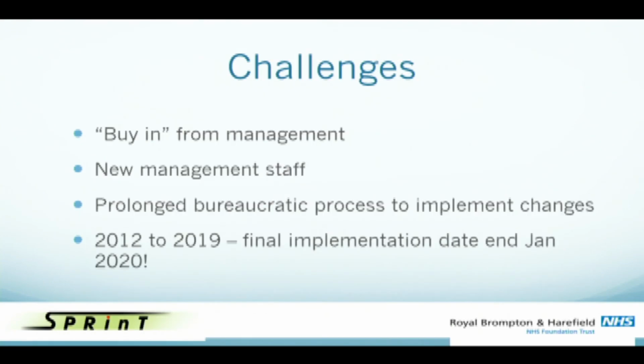So the challenges. The main challenge for this entire project was getting buy-in from the management of the hospital to really put in place these changes. And the main problem with that was that the management staff had quite high turnover. So we'd have got the lead for resus and the safety lead for the trust to be fully on board, and then they would change posts and it would be somebody else in post who wouldn't have been with the SPRINT program on that journey through all of these different simulations and all of our findings.